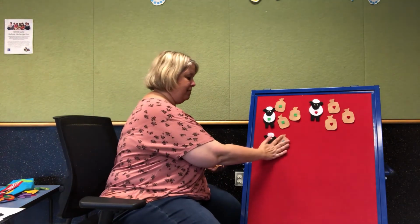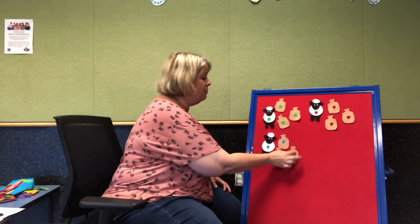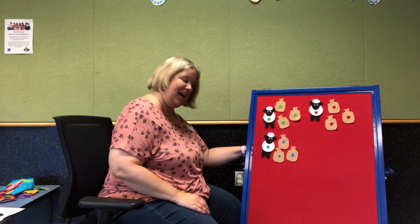Baa Baa Diamond Sheep, have you any wool? Yes, sir, three bags full. One for my master, one for my dame, and one for the little boy who lives down the lane.